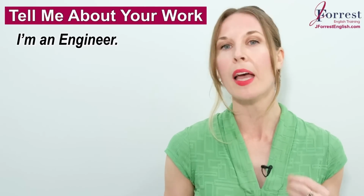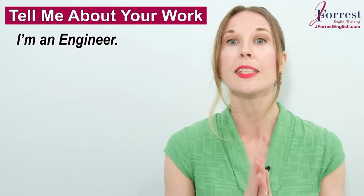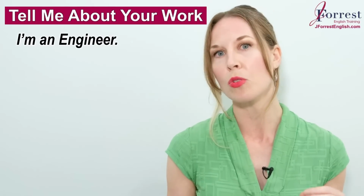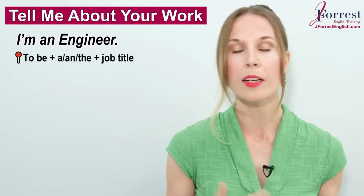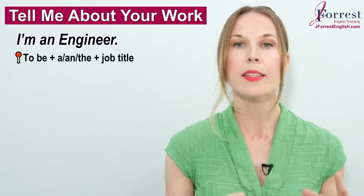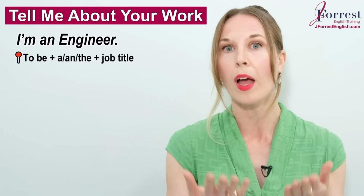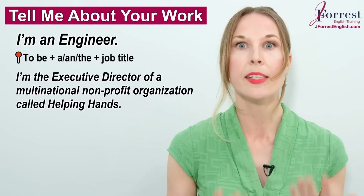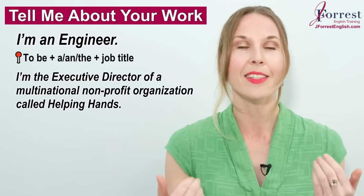You can say, I'm an engineer. I know this is a very simple sentence, but most students get it wrong because they forget the article. You must use an article before your job title. Most likely you're going to use a or an, but it is possible to use the article the. This is when there is only one position in the organization and you have that one position. For example, I'm the executive director. So there's only one executive director and that's me.